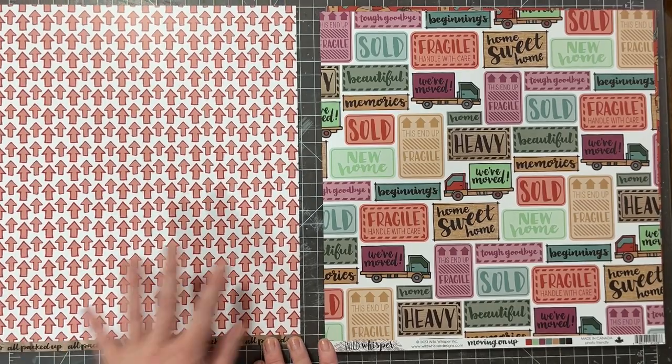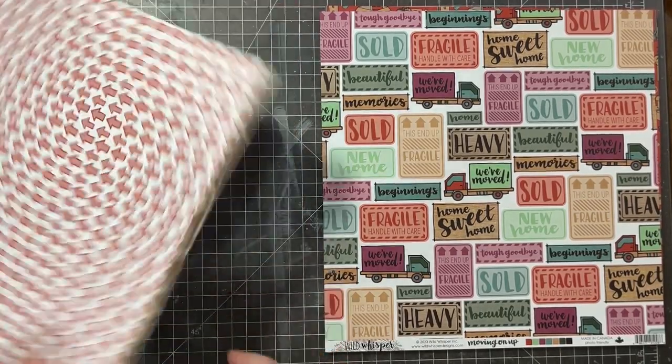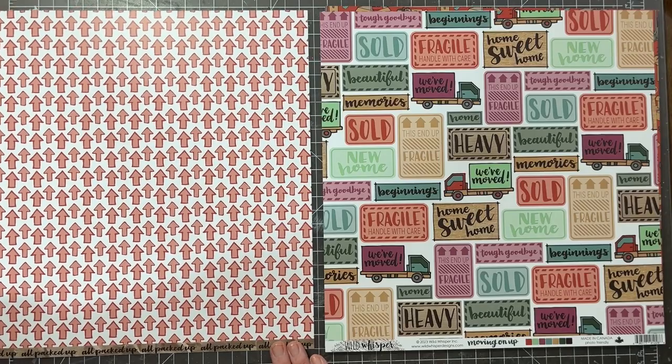And then, so we have this arrow paper, which is awesome. And again, you can turn this like any way you want. And then the branding strip across the bottom says all packed up.